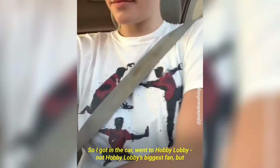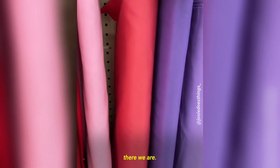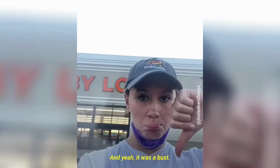So got in the car, went to Hobby Lobby. Not Hobby Lobby's biggest fan, but there we are. Hobby Lobby did not really work out. Found a couple of fabrics, but as you can see, that was so see-through and yeah, it was a bust.